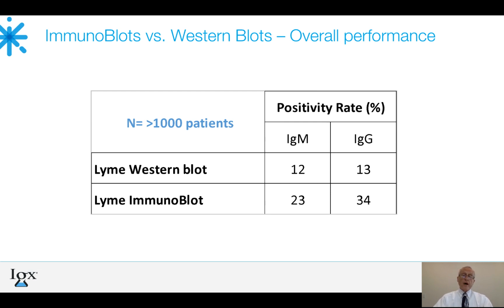Compared to a Western blot, you can see that using the 1,000 patients that we've looked at for overall performance, you see a significant increase in finding patients with low positivity for a Western blot. Even with our Western blot, we're able to pick up significantly more presence of Borrelia or one of the sensu lato strains in the patient population of 1,000.